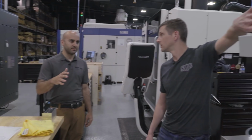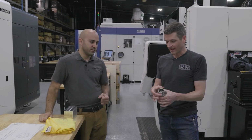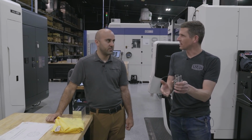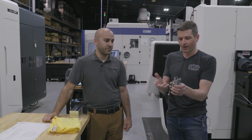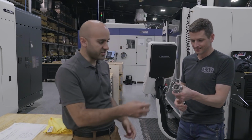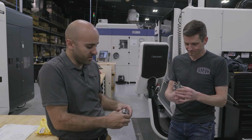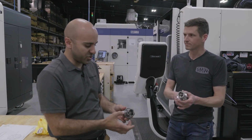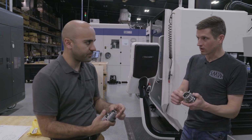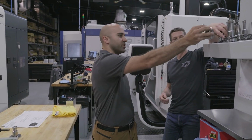Where with HSK, the big selling point is the faster you go, the more rigid it gets. Right. There's a form of deformation that happens to give you that shallower angle. It's strange to think about as a flexible member. So these are gripped on the kind of ball detents. The faster you spin this, the centripetal force actually forces it into the taper. But this is also dual contact, right? Yeah, and you remain dual contact the whole time, which is what makes it so rigid.